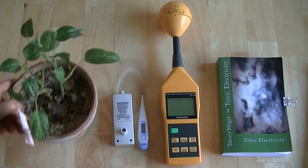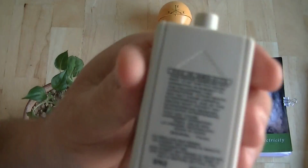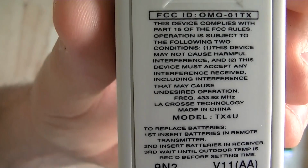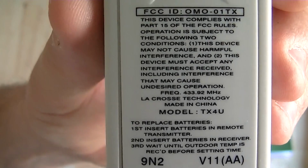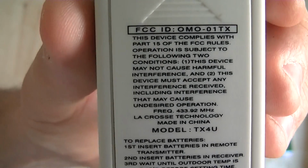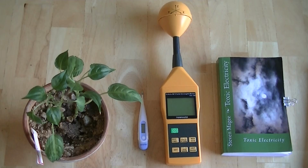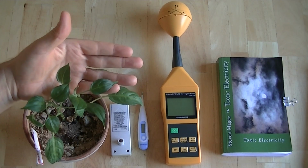So it very clearly is not that plant, but it used to be that plant until it was grown around this little device. Now this is a little wireless temperature and humidity sensor that mounts on the outdoor of your home. So if you've got an indoor and outdoor thermometer or weather station, you have one of these devices that you mount onto the outdoor of your home, and it wirelessly transmits the signal to the indoor device reporting temperature and humidity. Well, you'll notice that this is approved by the FCC, and it says this device may not cause harmful interference. Well, it very clearly does cause harmful interference because it's extensively biologically affected this plant.